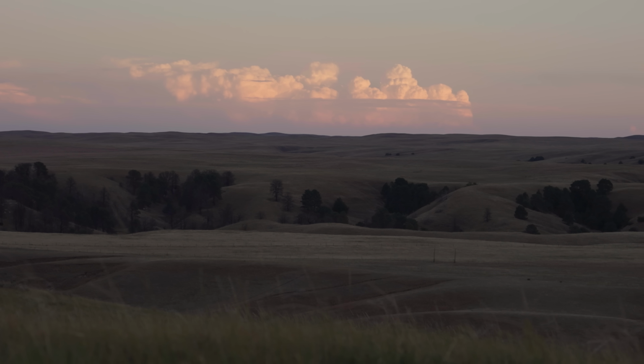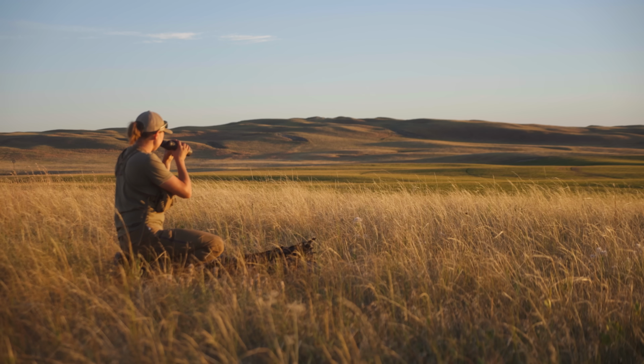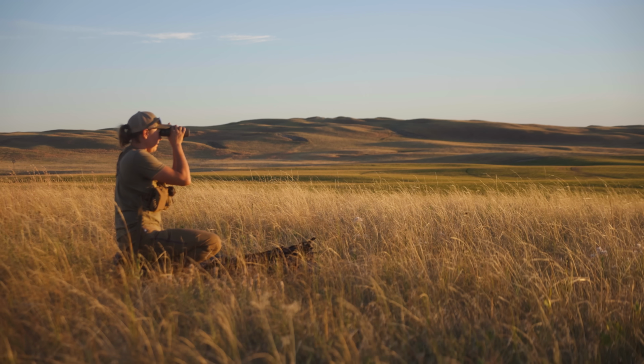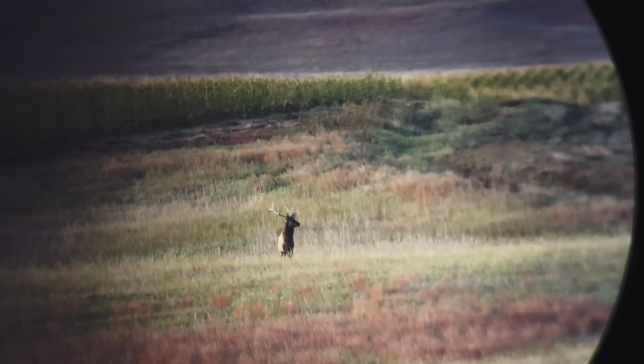And this year I was really looking forward to finding that bull, and basically last night he showed up on a trail camera at midnight and he was bugling. It's such a cool bull. He literally looks identical to the way he did last year, so I'm super excited that I even have an opportunity to try to find that bull again.